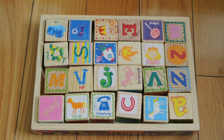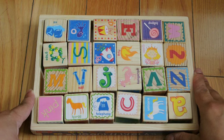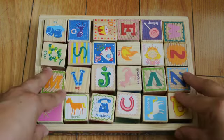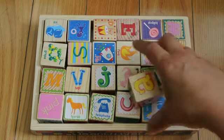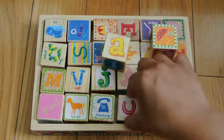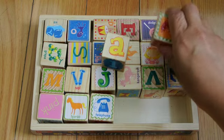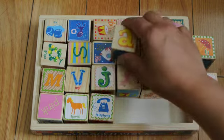I have here some wooden blocks that I'm going to put in order. And as you can see, they're all jumbled. So I'm going to start in alphabetical order, and I think I see the A. So I'm just going to take out two or three blocks so that I can move them around easily. I'll put them up so we can see them.